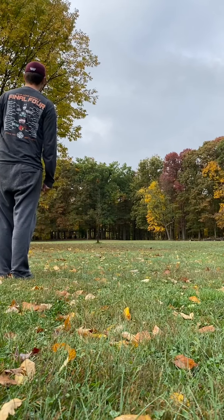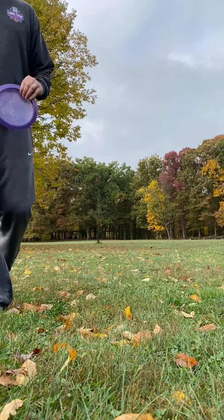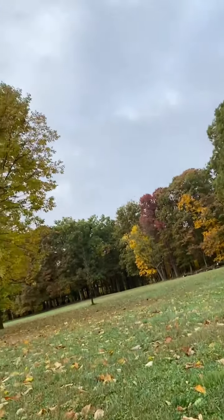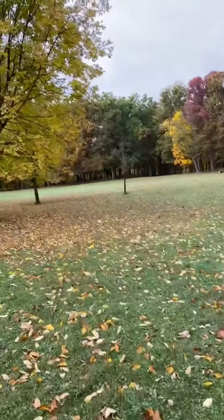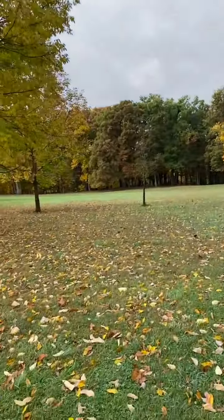Go up and leave me a straight on shot into that gap. Would have liked for it to come back to the right, but I overthrew it a little bit. Not the best throw, but it stayed in the open.